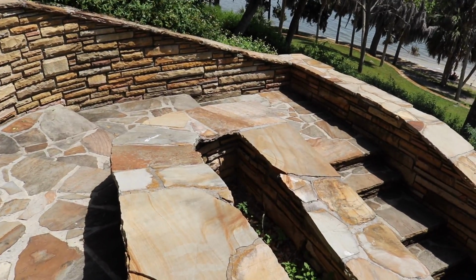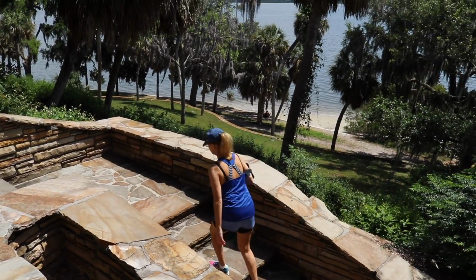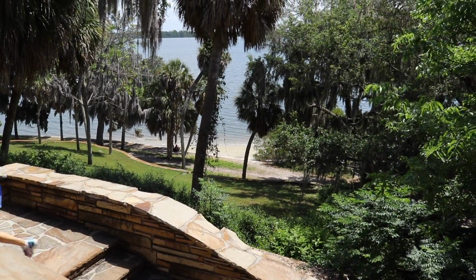This stone pathway is not only just pretty to walk down, but it's also a good source of exercise.